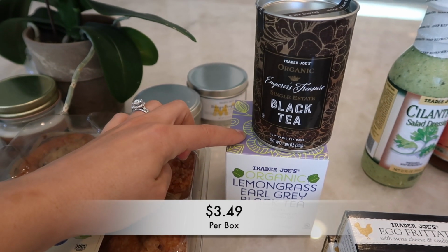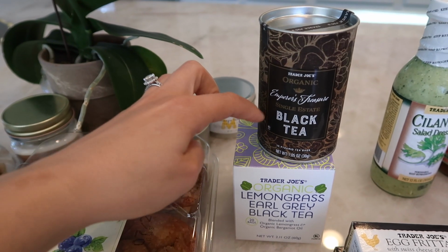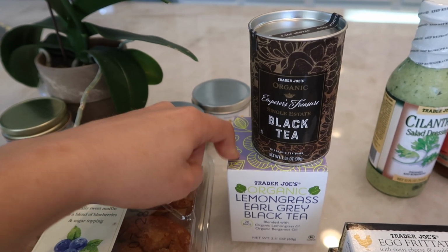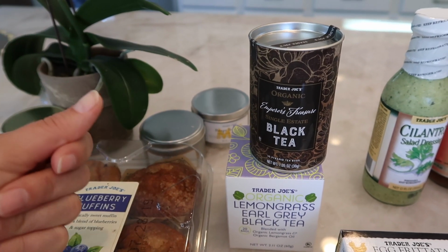So the organic lemongrass Earl Grey black tea I had yesterday. I purchased all this yesterday. So this one is very lemony, fresh, super smooth. I really liked it. It's almost like a tea you could have in the middle of the day because of the lemon. It's really fresh and zesty.